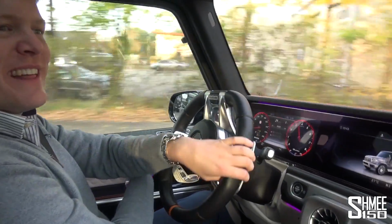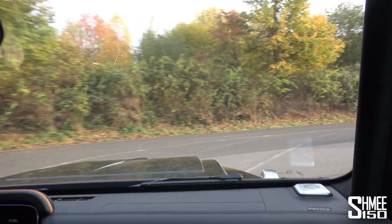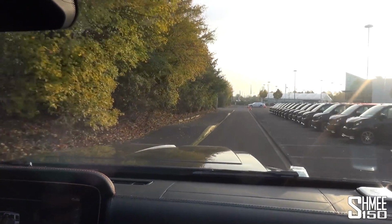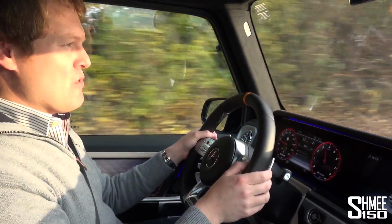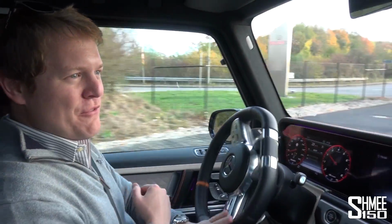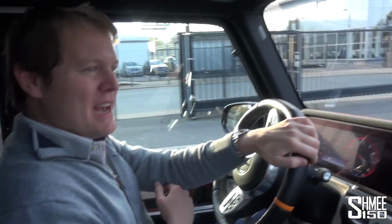So just a small little run around the car park really, but nonetheless good fun just to experience the car a little bit. Obviously something like this, it just picks up. By the way, this car goes 0 to 100 in 4.3 seconds. The stock car is quick already at 4.4 seconds, but in here, 4.3. Anywho, let me just park it up right here in the middle of the helipad.